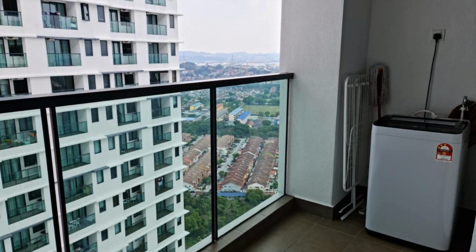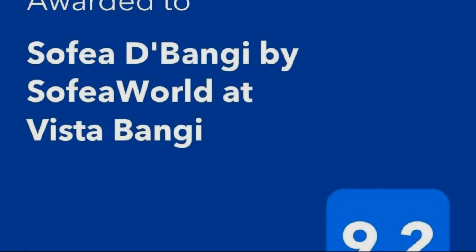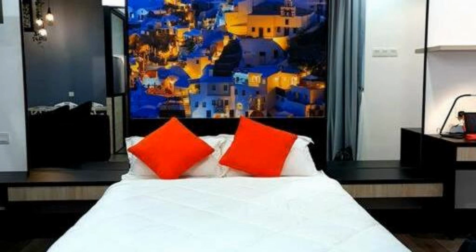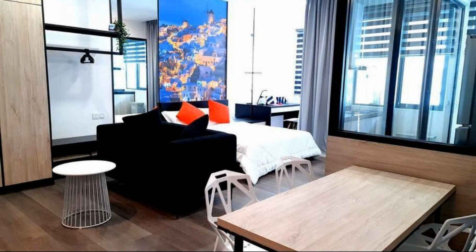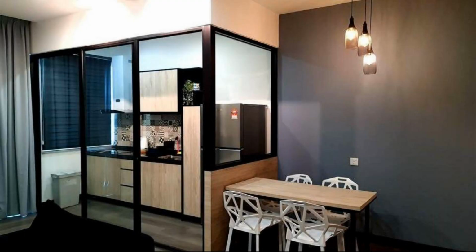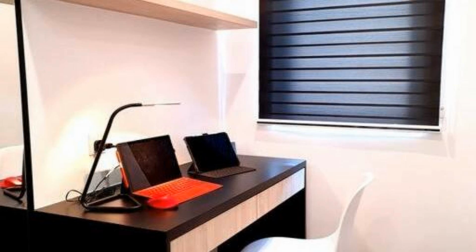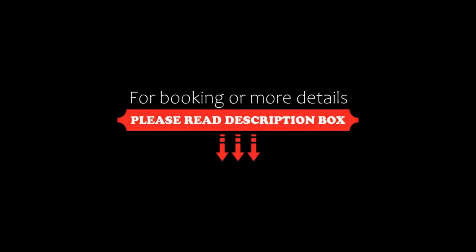The location of the hotel is fine and guests love walking around the neighborhood. There are 4 types of rooms available on booking.com. You can book online and enjoy it. You can see more than 100 reviews of this hotel on booking.com. Its review rating is 9.2, which is superb.